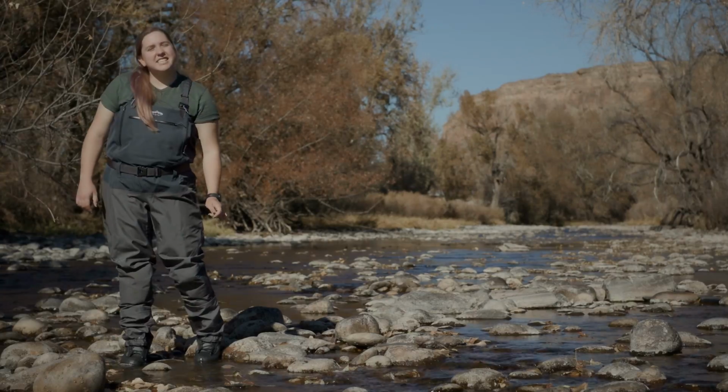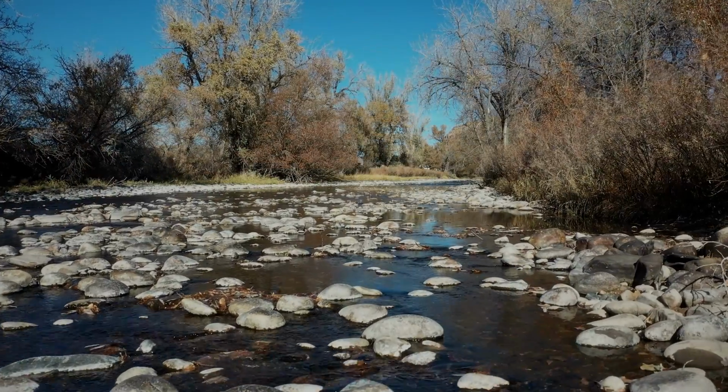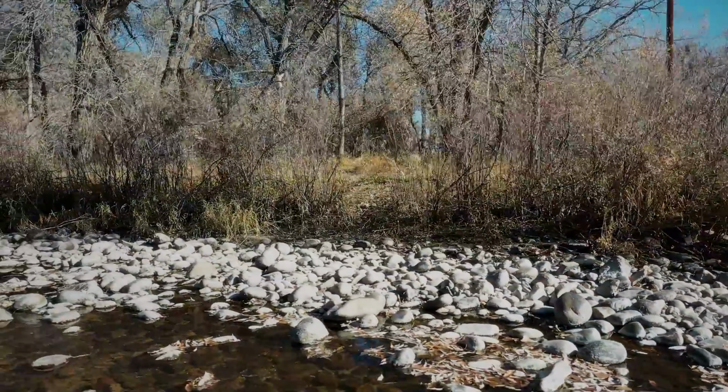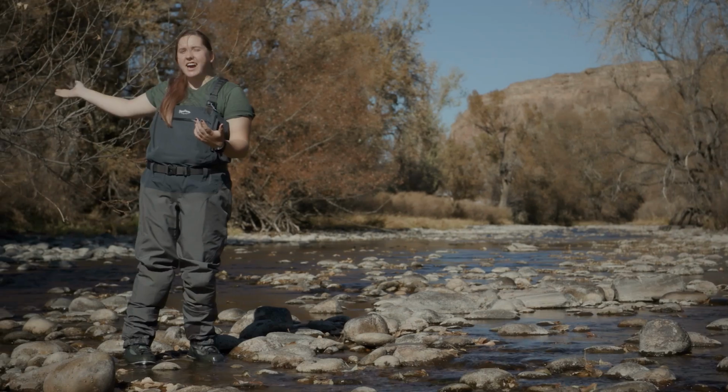At this site, we can see that each channel bank is a little bit different. On this side, we can see that it's a bit flatter, has a lot of vegetation, and that vegetation is stabilizing the bank a lot more than on this side.